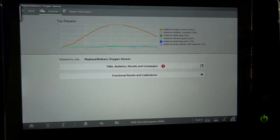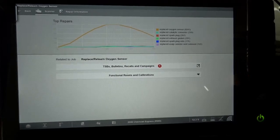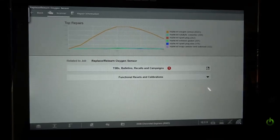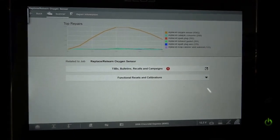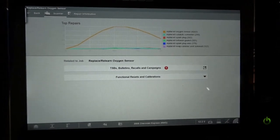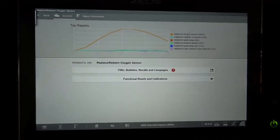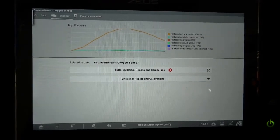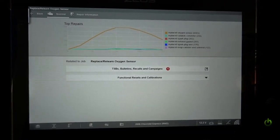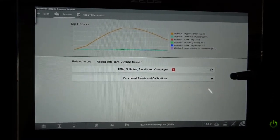The resistance of the heating element of the new O2 sensor is going to be less. So let's just say 1 ohm. Since the computer is used to the old O2 sensor with the higher resistance, the old O2 sensor is going to require more current to keep this heating element hot. But the new one, which has less resistance, which is 1 ohm in this example, is going to require less current to keep it hot.